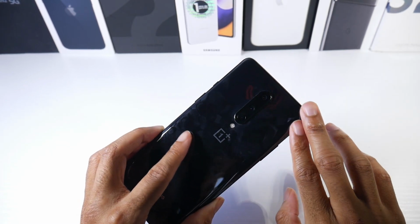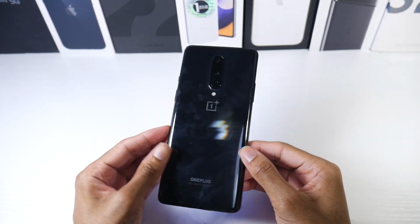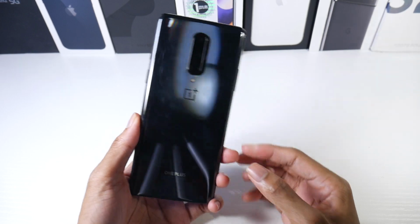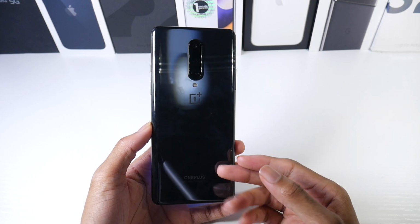So this phone does not have any official IP rating on here. Now I believe I saw some videos where you can get this thing wet, but I wouldn't risk it or anything like that. I think it's the same situation with the 7 Pro where they just cut the cost, not putting the official rating on here.